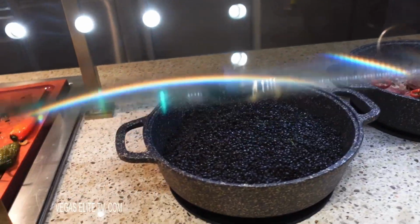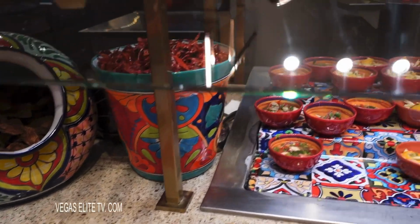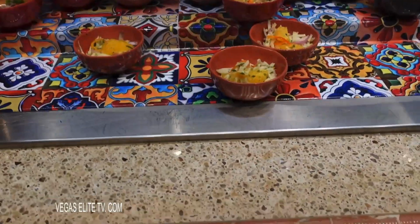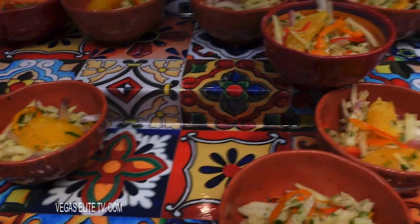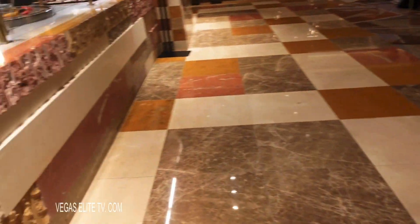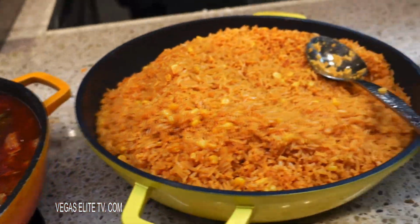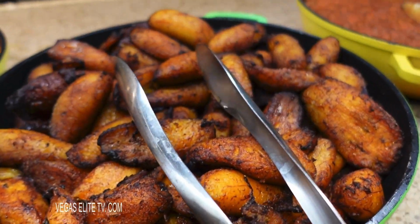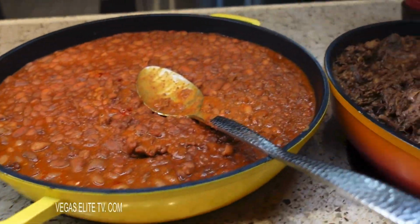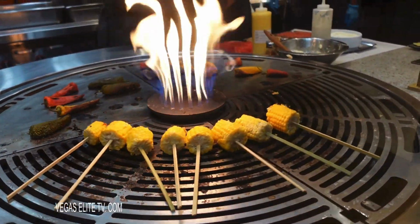So now we're in the Mexican section. I heard their tacos are pretty good. You can even get some ceviche here. They make Mexican corn from scratch. So you can have them set it up over here and make you some Mexican corn from scratch. Now I heard the duck tacos are pretty good. I love some plantains. Plantains are just another version of kind of like a banana. So that's the Mexican corn.